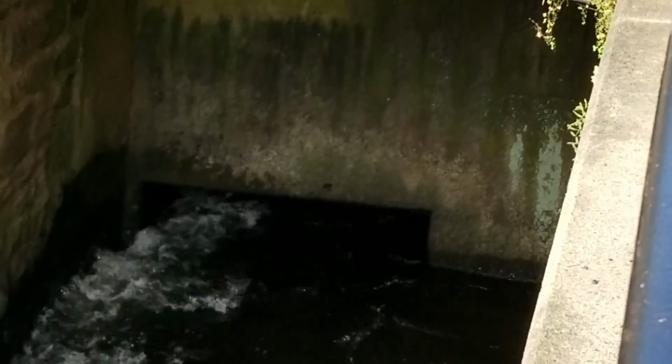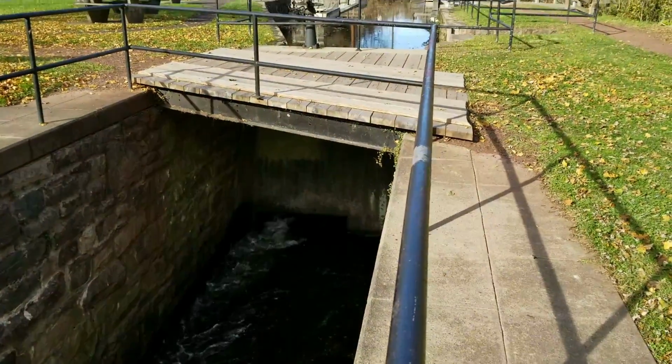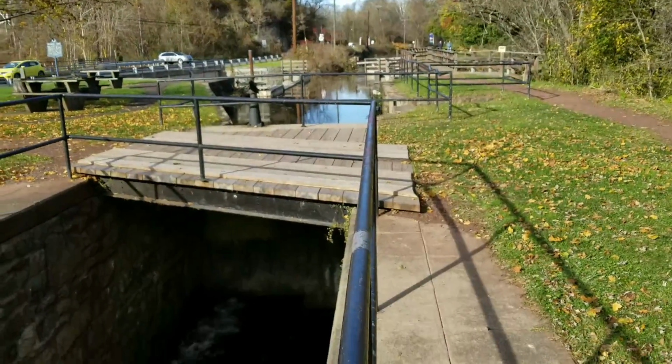Okay, here's a look at the other side here. This is where the water, it looks like it's coming into from the other passage on the other side there. Just to give you a reference point. Right over here is where the water's entering. And again, it's draining out down here.